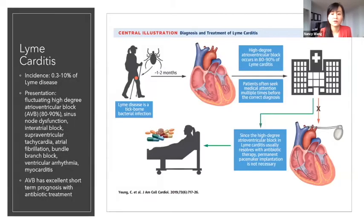Cardiac involvement is one of the hallmarks of early disseminated Lyme disease, with an incidence of 0.3% to up to 10% of cases. Of those with Lyme carditis, 9 out of 10 could present with high-degree atrioventricular block, but they could have other presentations, including fulminant myocarditis.